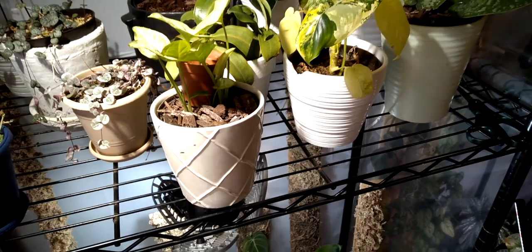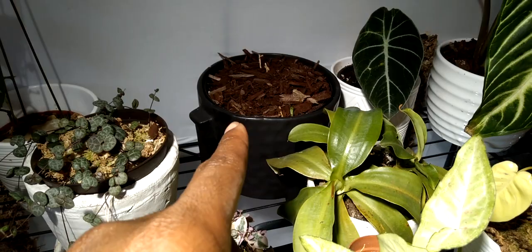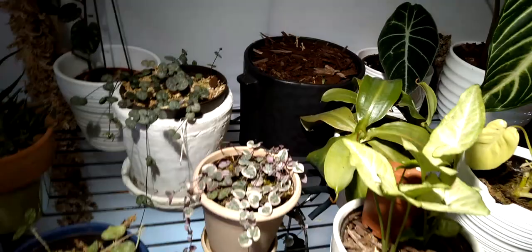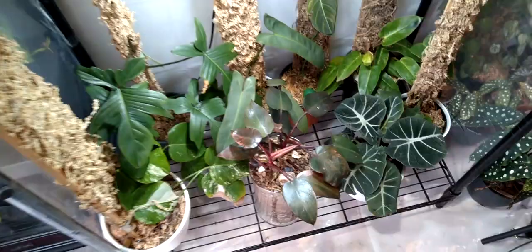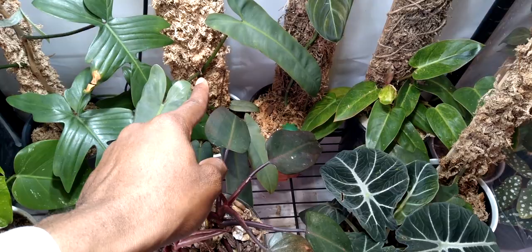This one eventually will come out. Synapses will come out once it starts to shoot out growth. Pink Princess, and the Maranta Green will come out once she starts pushing out growth as well, but you know what I mean. And I think that is it. Everything else will stay in here, of course, for the warmth and space as well, to speed up the growth. These are in here, of course, because of the heating. But yeah, everything in here is fine.